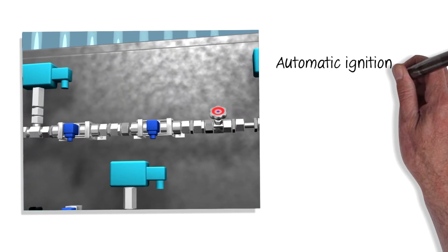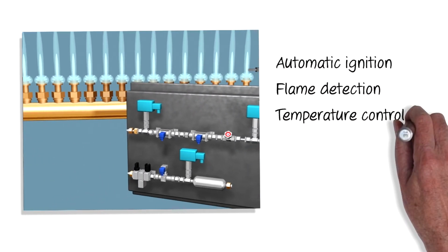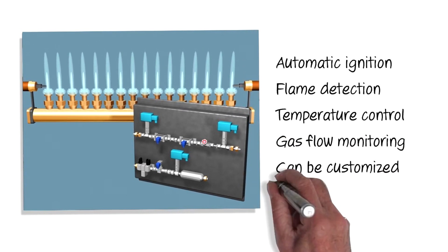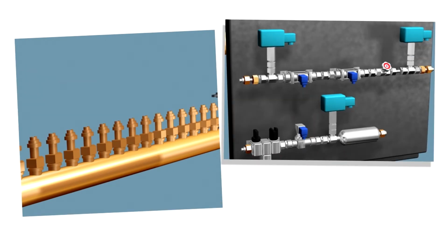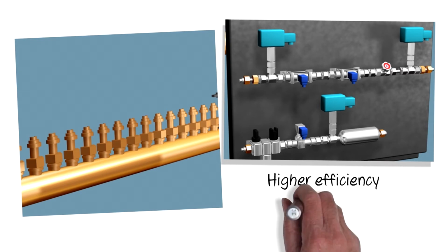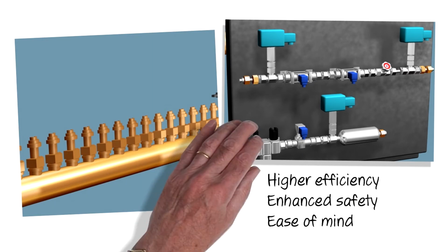Lindoflamm FlameSafe is very compact and convenient, with easy plug-and-play installation, and works with automized burner systems, and is customized to your burner designs and application needs. Lindoflamm FlameSafe will enhance your company's automized heating processes, providing higher efficiency, enhanced safety, and ease of mind.